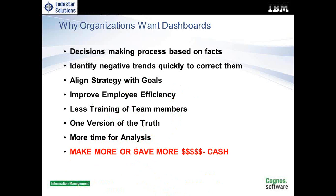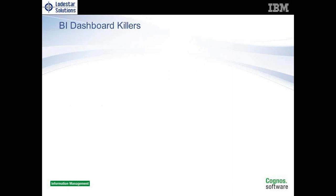If you want to create a new dashboarding initiative in your organization, maybe you're in the IT department, the best way to do it is to show the ROI, the return on the investment. So if you can prove that you will help save or make the company more money, you're significantly going to increase the probability that the CFO's office will get you funding and budget for that project. Now at Lodestar, we actually have a little return on investment spreadsheet that can help you build your case internally to get funding for projects.